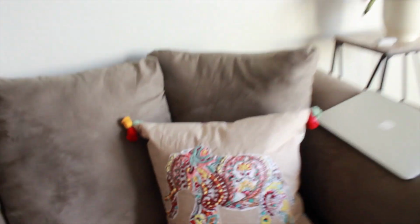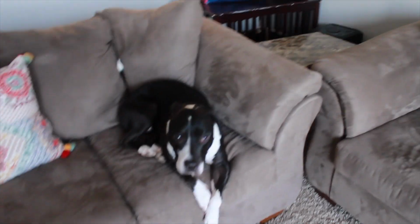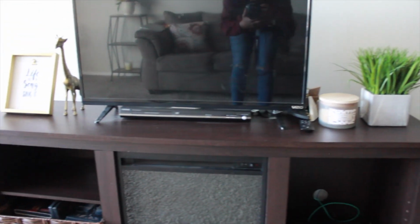Now I had a vlog where I was looking at some apartment stuff, and I'm thinking about these end tables. I'm gonna post a picture. I'm thinking about these end tables. Let me know if they'll look right. And then I'm also gonna post a picture of the coffee table that I'm wanting to get.